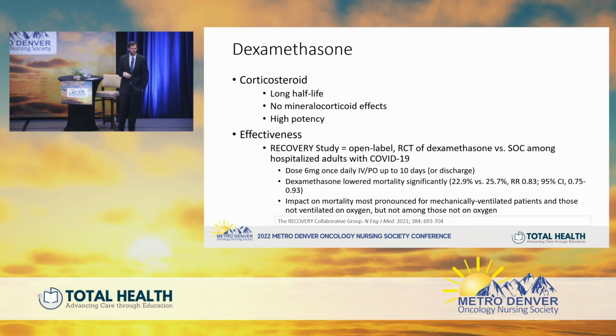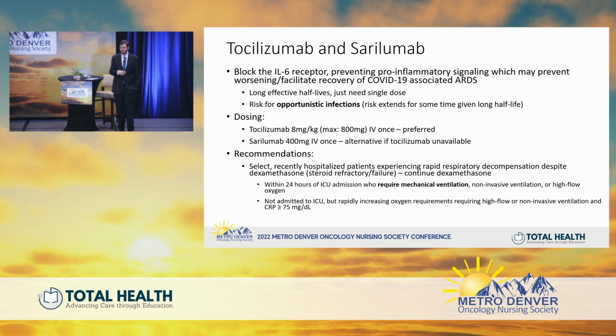Corticosteroids have shown a significant mortality advantage in patients who are on supplemental oxygen. The RECOVERY trial was the landmark trial that showed adjunctive dexamethasone, 6 milligrams daily for up to 10 days, was associated with a significant mortality benefit in those on low flow, high flow, and invasive mechanical ventilation.